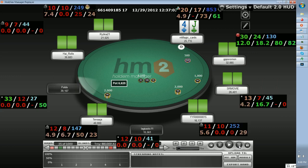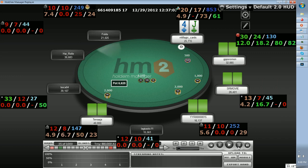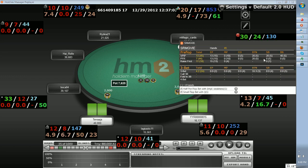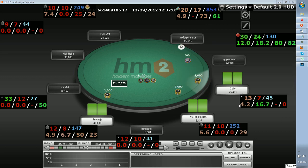We got under the gun +2 call by another very tight player who doesn't call very often, so I assume his range is fairly strong as well. And the big blind decides to come along. He could and probably does have a fairly wide range. Stats indicate he can call pretty frequently, and he probably should be calling frequently.